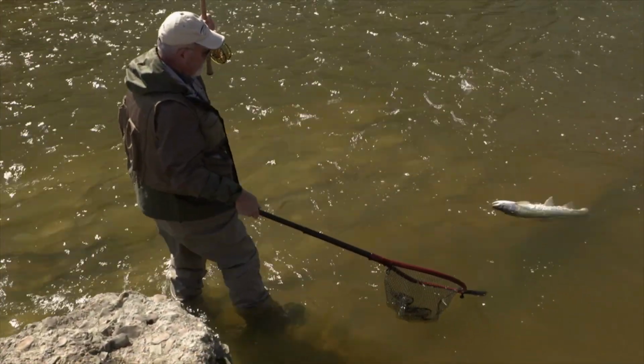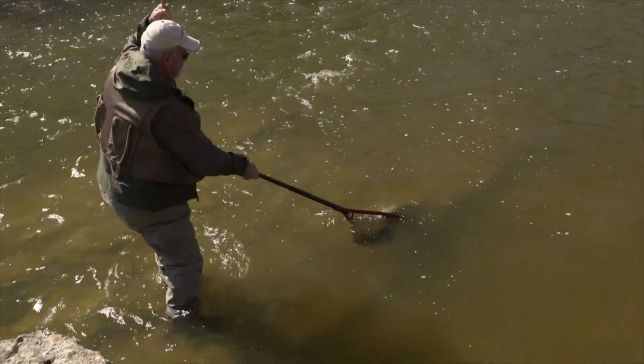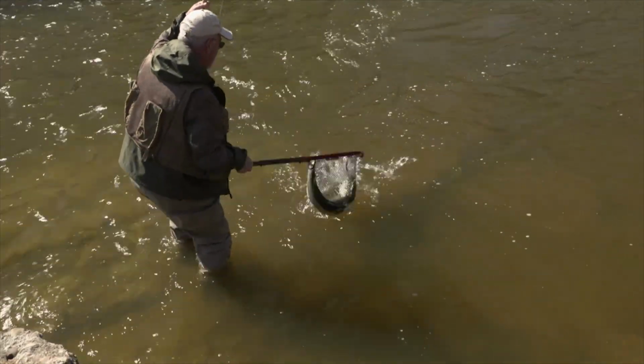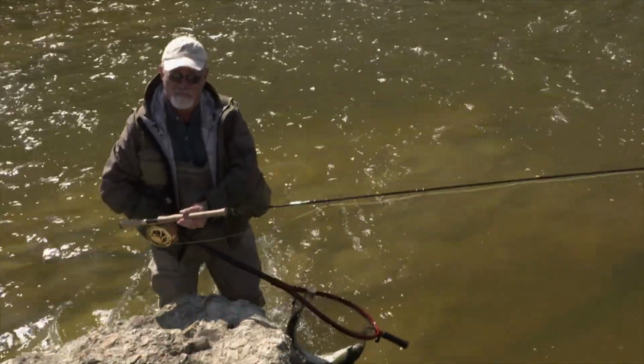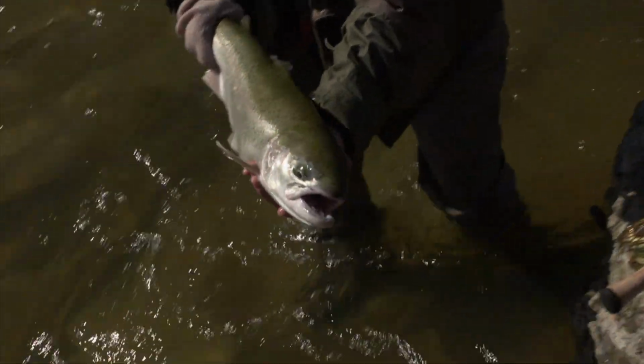Trying to get his head around, get his head in first. There we go. The fish is actually just about too big for the net, which I like. I like having that problem. One more look at it. Just a beauty, just a beauty.